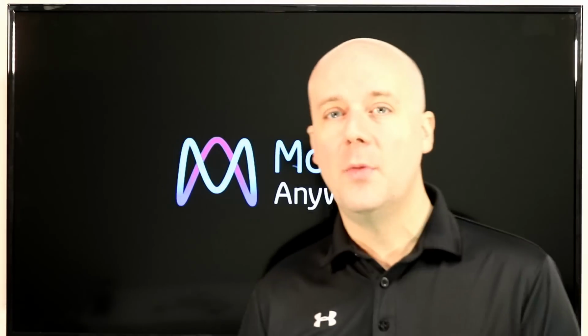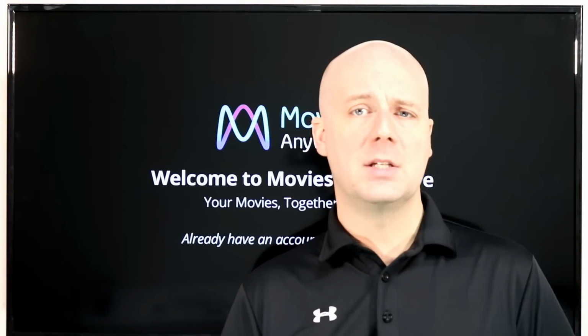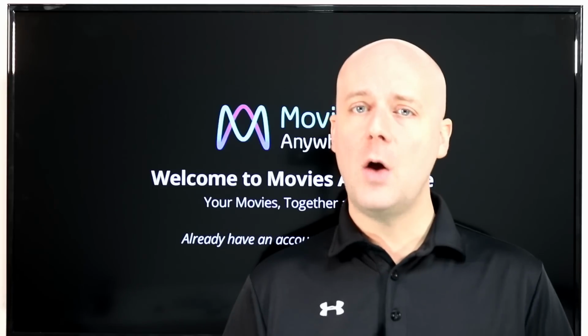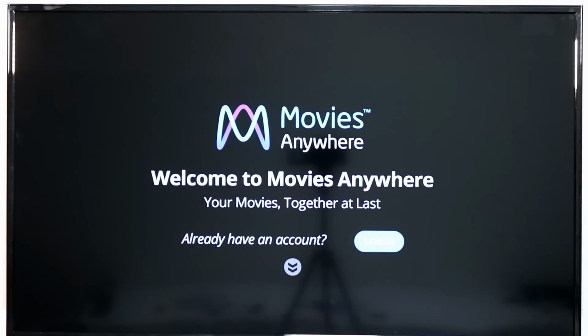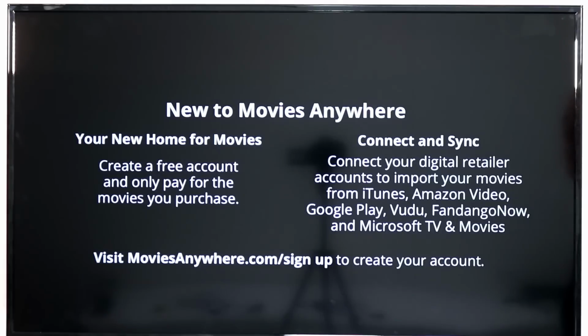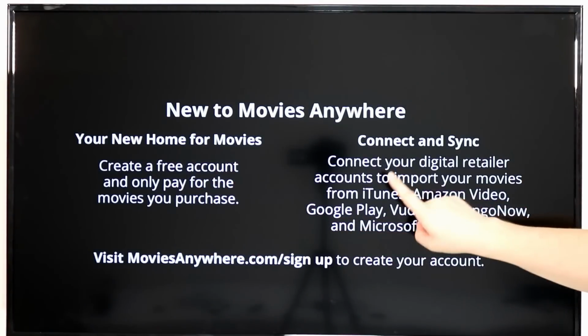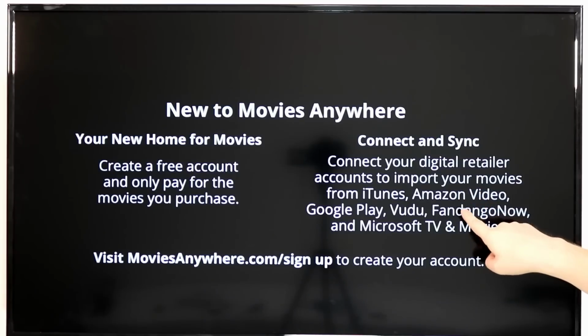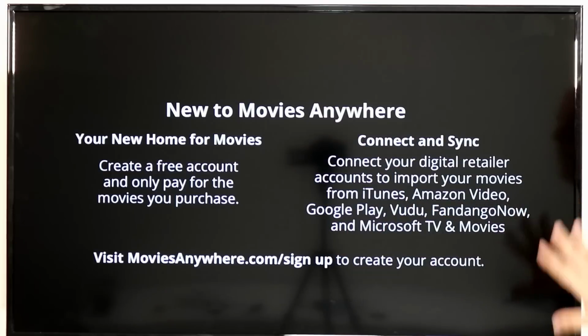Next up is Movies Anywhere. Now this is not necessarily a free service because you have to buy the content somewhere to get access to it, but what it does is it allows you to access your videos and movies from all kinds of different places. Apparently I'm not logged in, but the idea here is you create a free account and then you can sync your content from iTunes, Amazon Video, Google Play, Vudu, Fandango, Microsoft TV, and have it all in one spot, which is really great.